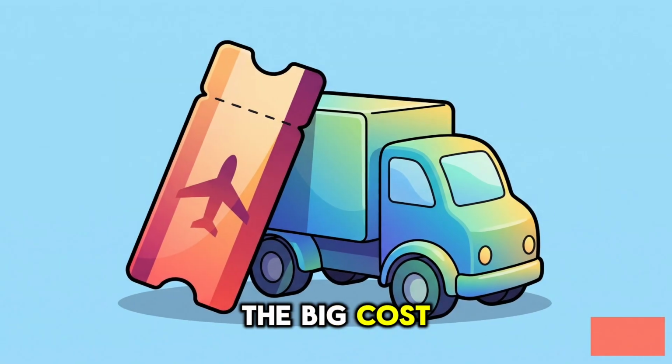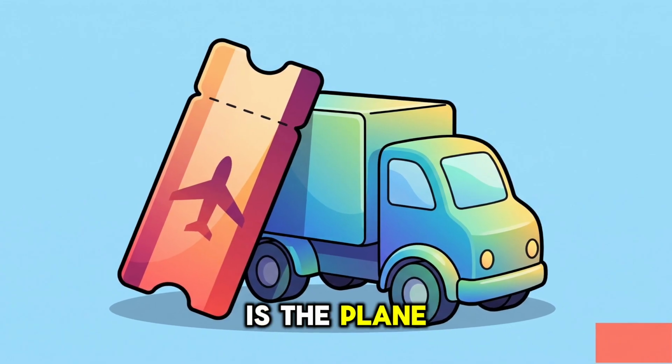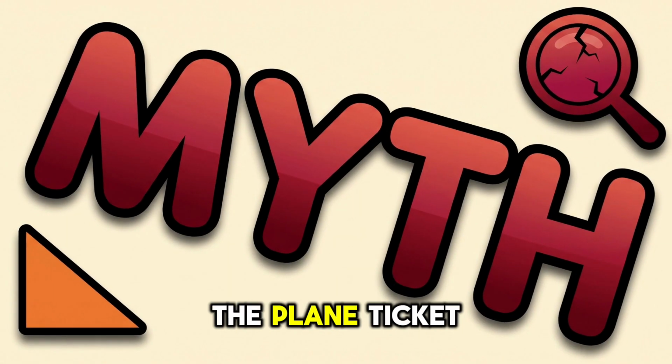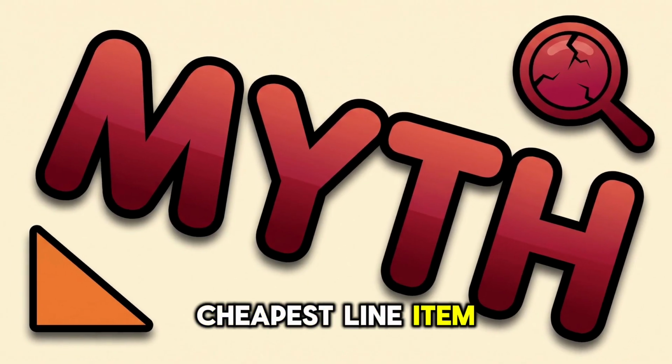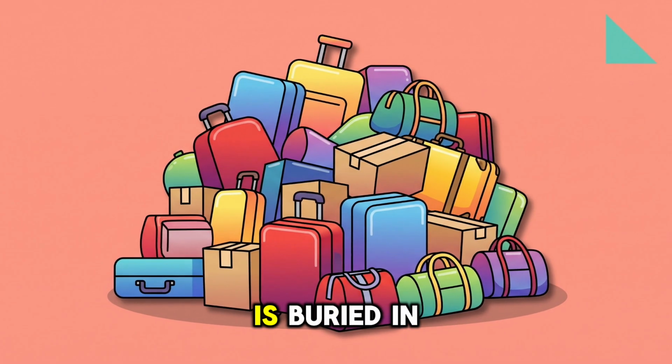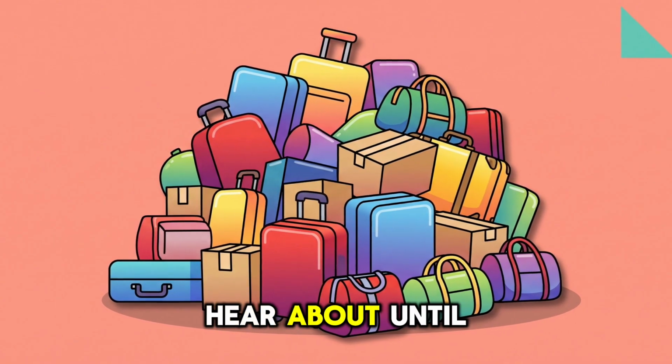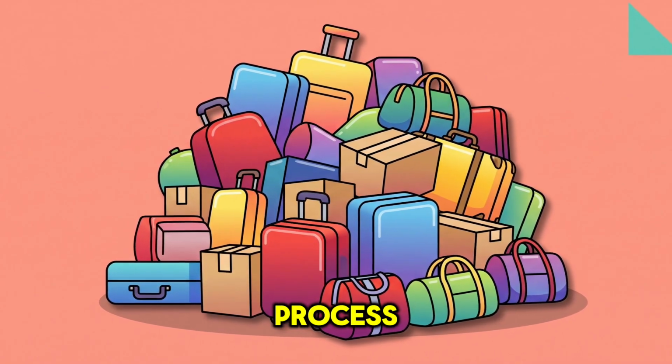Most people think the big cost of moving to Germany is the plane ticket and maybe a moving company. That's the myth. The reality is the plane ticket is almost the cheapest line item on the whole list. The real cost is buried in fees, deposits, and government requirements most people never hear about until they're already mid-process.